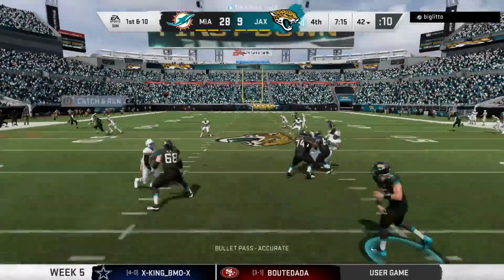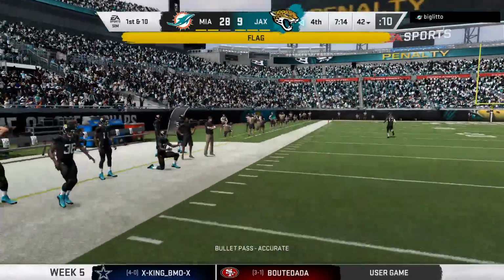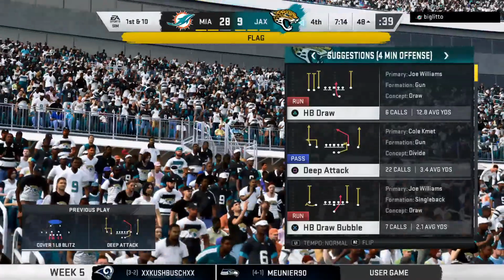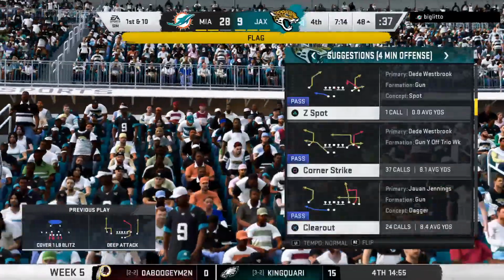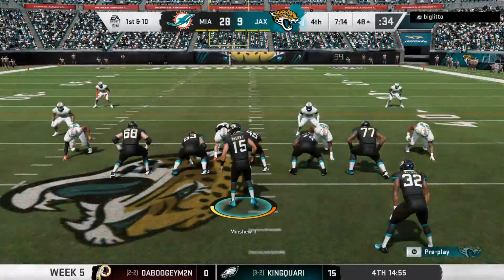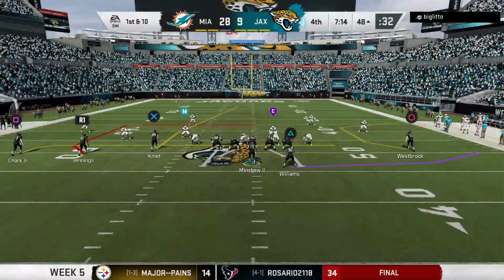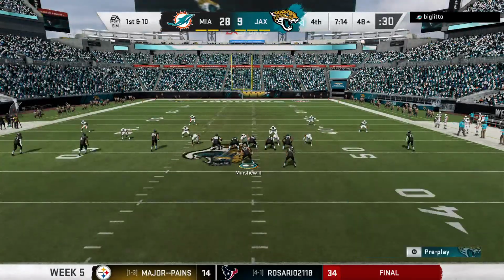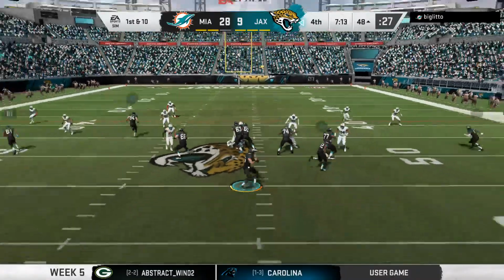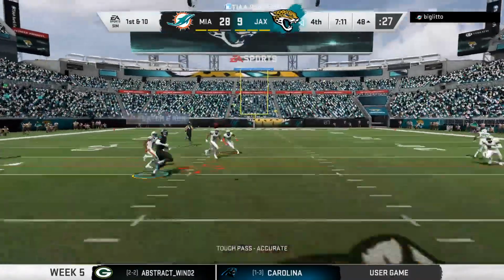Minshew, 1st and 10. And a flag comes in as that one falls incomplete. Well, let's see who this is on. Trying to defend the out route there, got the PI call. And what's difficult about that one is sometimes you want to make the undercut move and go for the football, and other times you just want to hang on the upfield shoulder and make the tackle. I think he got caught in between and created a foul.